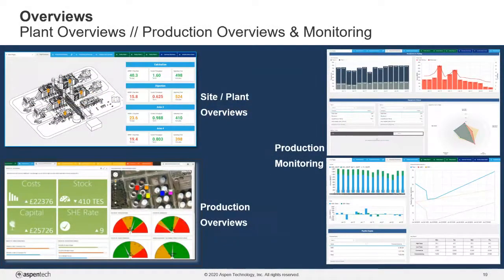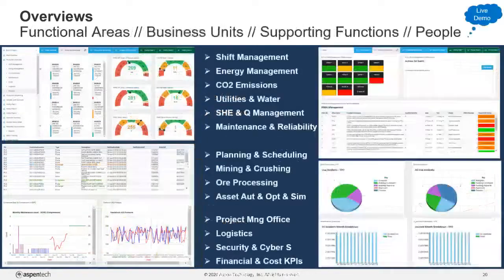So you would classically have things like this. Firstly, you'd visualize, and I'll show you this right now. You'll have either a site overview or a plant overview of a specific area, and then we'd have production overviews and production monitors. I'll show you how easy it is to navigate through this and get a view. So you want to visualize it at a high level, and then enable the right work groups with the right information to be able to make the right decision. So you might want to do shift management or energy management.